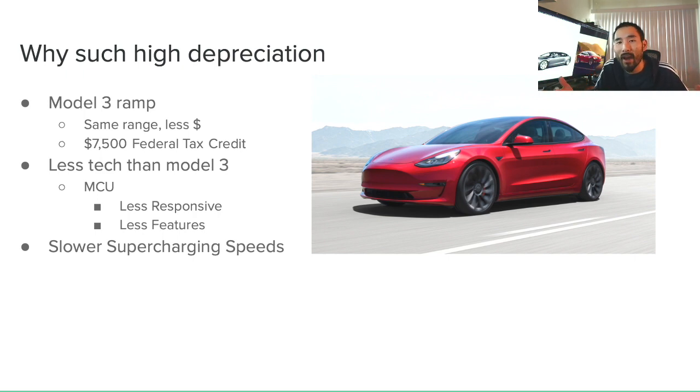Eventually it got to about half the price with the standard range, but you have the Model 3 ramp, you have the $7,500 tax credit, which was factored into all the cars that were selling at that $100,000 price point. So the second owner, whenever they bought it, knew the first owner got that $7,500 tax credit. So, you obviously have to take that off the car.